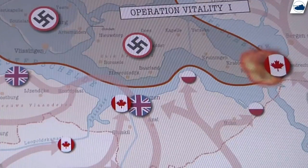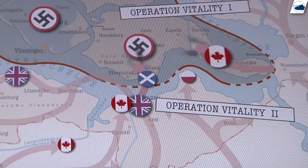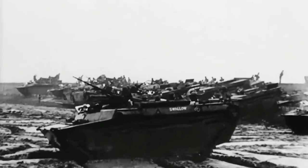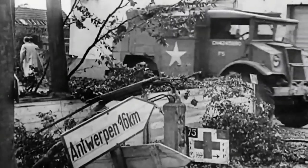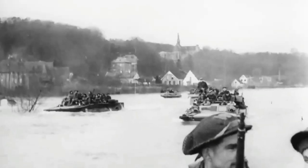But to give some small history on the battle, which was a series of military operations led by the 1st Canadian Army, together with the Polish and British units to open up the shipping route to Antwerp so that its port could be used to supply the Allies in Northwest Europe. All of this was combined with a massive use of amphibious vehicles to beach landings and river crossings from Belgium to the Netherlands.